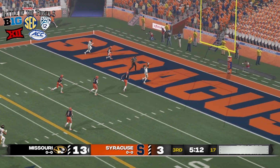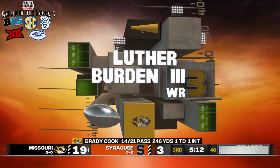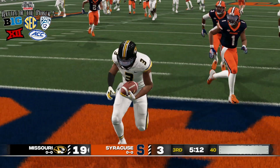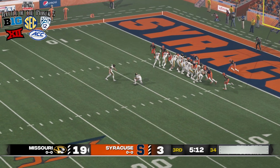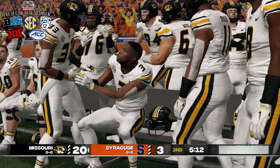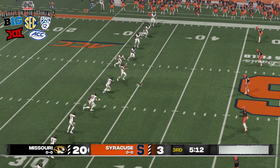Rifles it over the middle. Fires quickly, and he's got his receiver for the touchdown. Great effort by the wide receiver. And not to take anything away from the quarterback, but the wide receiver made this play. He makes the PAT. Missouri ready to kick this one off.